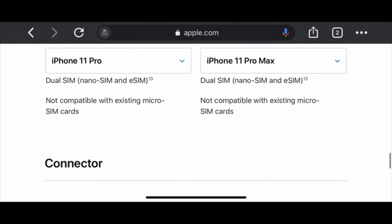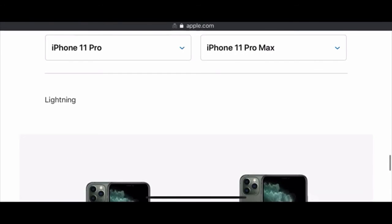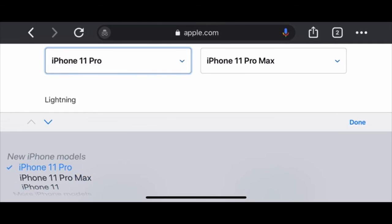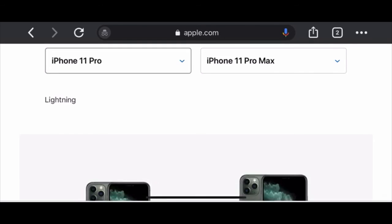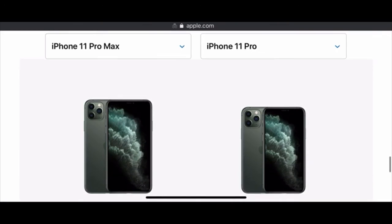So let's just do a quick thing. I'm going to do a new video on this too, guys: the highest iPhone 11 Pro Max versus the iPhone 11. We're going to do that in a future video. Not right now, but we'll do that for sure. So keep tuned for that, and that would be fun too. We'll check that out later.